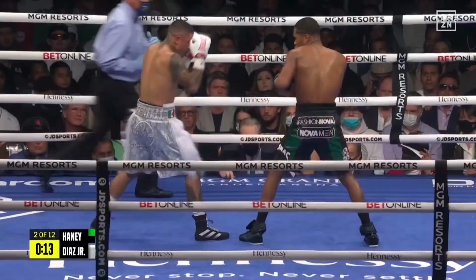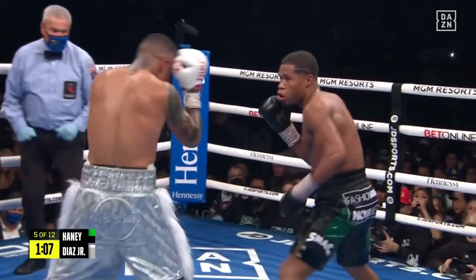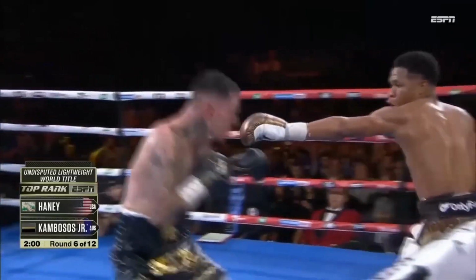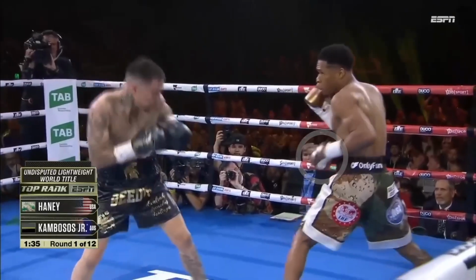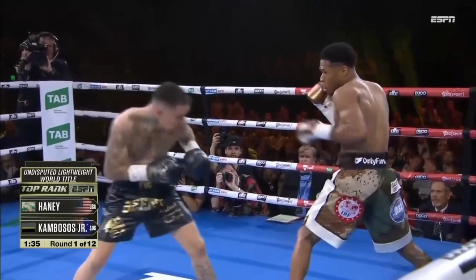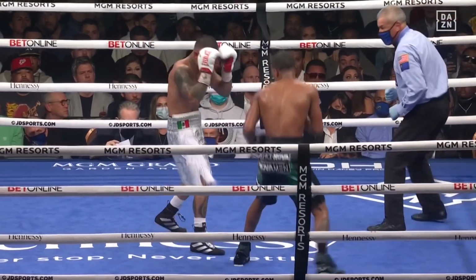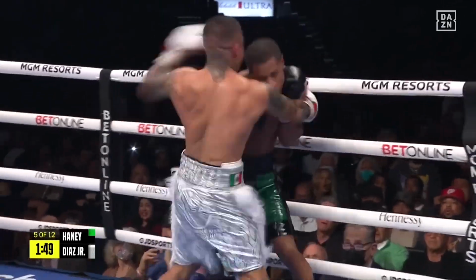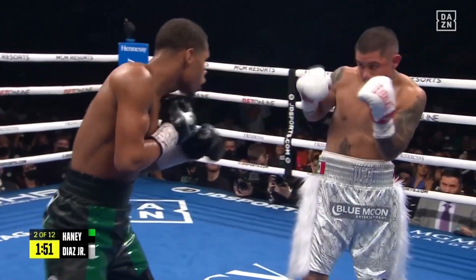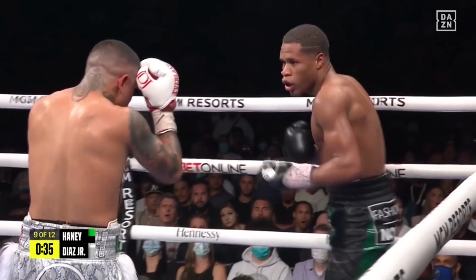First thing you notice in Haney when fighting outside is the way he extends his left hand to keep his opponent at bay, which is the same thing he did in his last fight against Kambosos. He used his left jab as a range finder and his opponent couldn't get in close. Haney is a boxer who's most effective on the outside, but once his opponent manages to get inside, that's when he is in difficulty. So that left arm he puts out there is important for him to stay safe, but also to set up his shots.